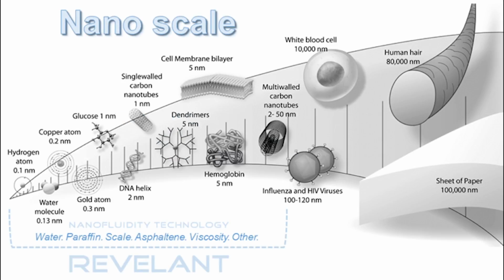Here we see the scale of nano. In the lower left, one water molecule is about 1/10 of 1 nanometer, and in the upper right side, we see one human hair, which is about 80,000 nanometers. Now, imagine the diameter of a tennis ball as 1 nanometer, and the diameter of the Earth as 1 meter. That order of magnitude is powerful.